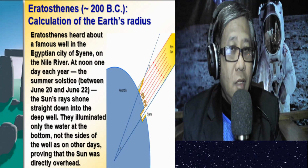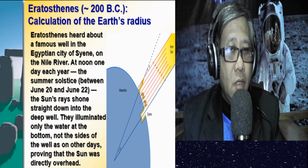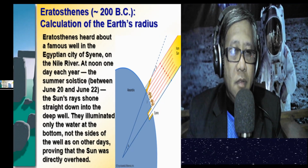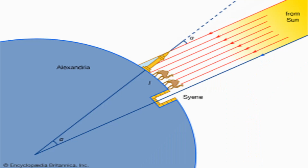At noon, one day each year, the summer solstice, between June 20 and 22, the sun's rays shone straight down into the deep well. They illuminated only the water at the bottom, not the sides of the well as on other days, proving that the sun was directly overhead. Okay, so Eratosthenes made use of that well in Syene in Egypt.